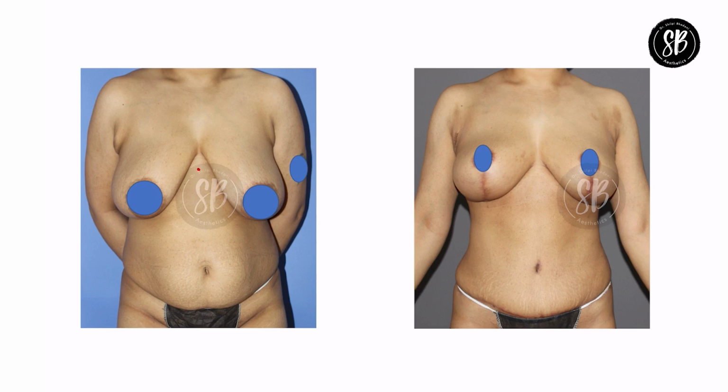Now when we look at the front view of the same patient, we can appreciate the waist definition. Because of the sagging breast, we can hardly see the waist here, but it is possible to uncover it by the upliftment of the breast, which has been done by a lollipop scar, which is a vertical scar reduction or vertical scar upliftment method of the breasts. In the same session we can also reduce the breast or augment the breast if we want to.